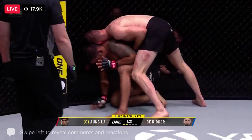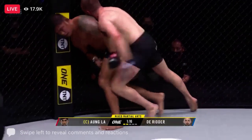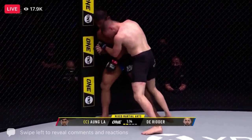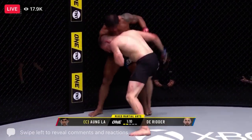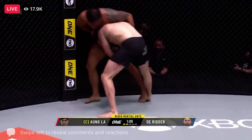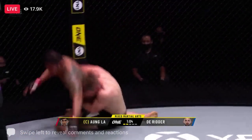Aungla's always very aware of his surroundings, knowing when to use the cage wall, when to wall walk. Technically what he's doing there is wall walking with his right shoulder up. And this is what's able to get him back to his feet. He does such a great job of this. This is where his veteran experience really pays off in the circle.